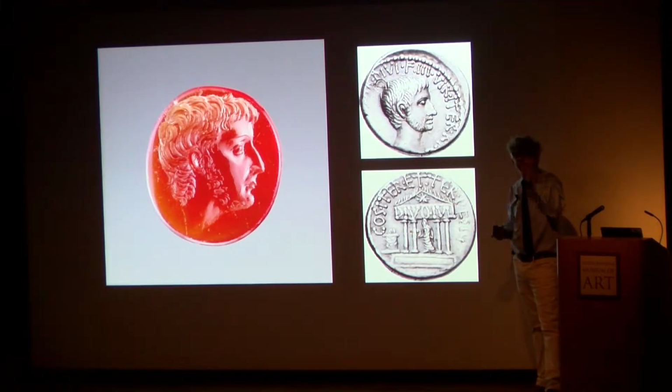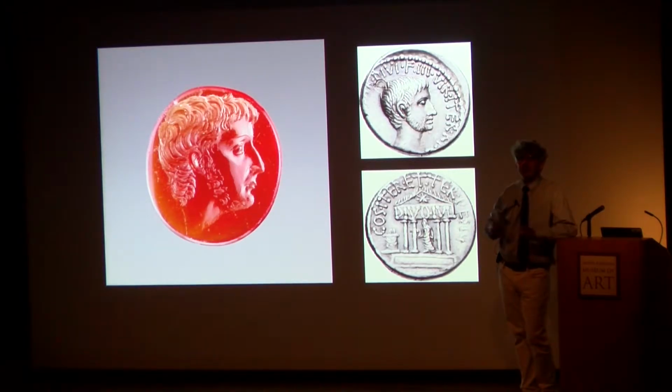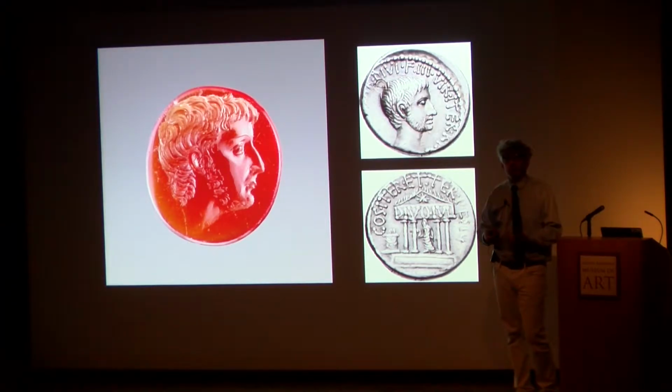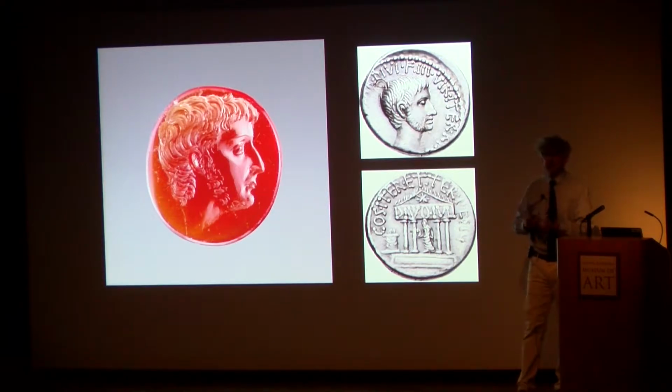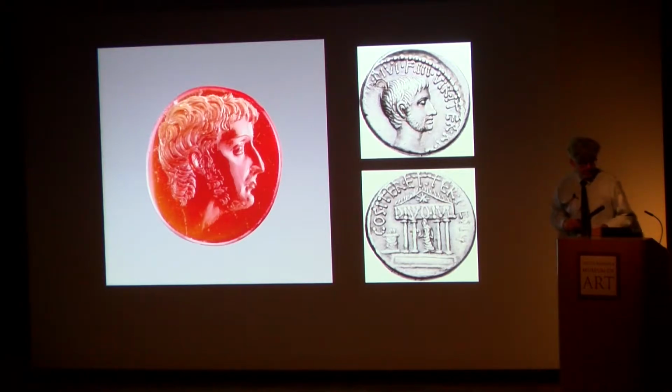This is another one of our new group. It's very small. It would have been set in a ring stone and probably would have been worn by an official or a senator, an aristocrat, or someone who wanted to show their loyalty to Octavian in these civil wars. So you could have your personal insignia that related to you, but you could also demonstrate your political affiliations.